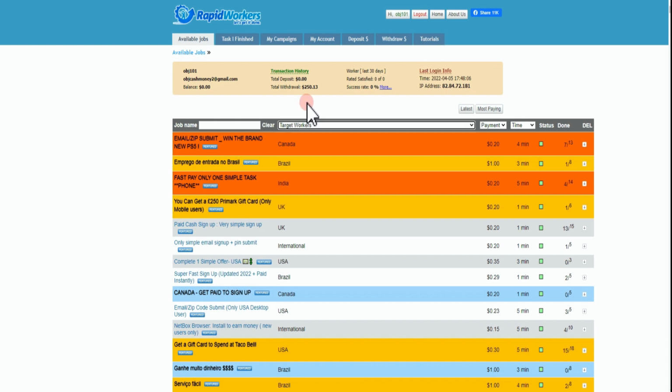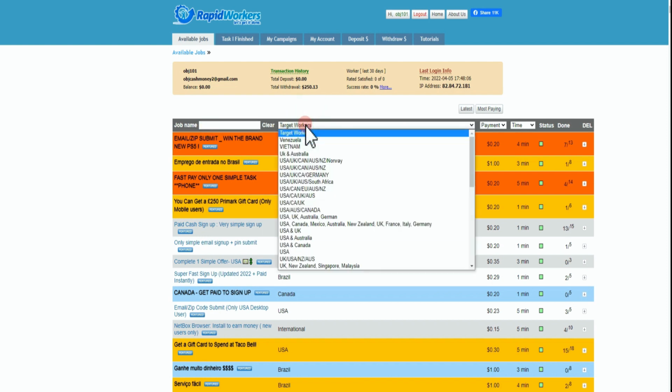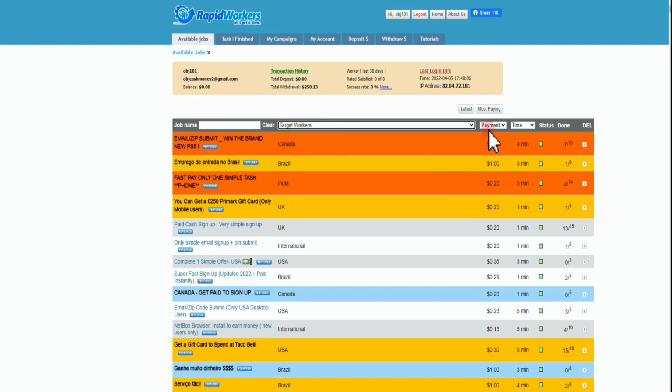Okay, and when you go down a little bit, these bars right here are the search bar. This way you're going to be searching for your job of preference, the job that you like to do. Here you're going to put in the job name, the job that you're searching for, and here is basically for the country, but you shouldn't bother about this, just leave it at target workers.